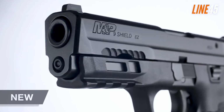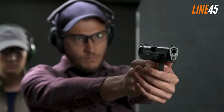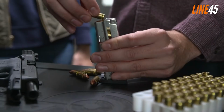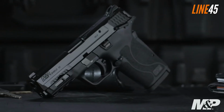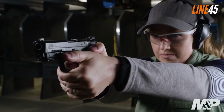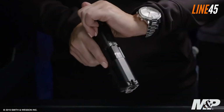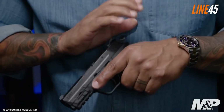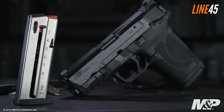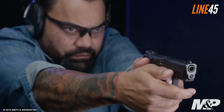It's not difficult to conceal thanks to its diminutive size. Its overall length is about 6.7 inches, while its barrel doesn't even reach 4 inches. Of course, this is a lightweight polymer-framed pistol, as it only tips the scale at barely a pound. The pistol's small enough to be compact, but has enough size for shooters like me to get total grip and control when shooting.